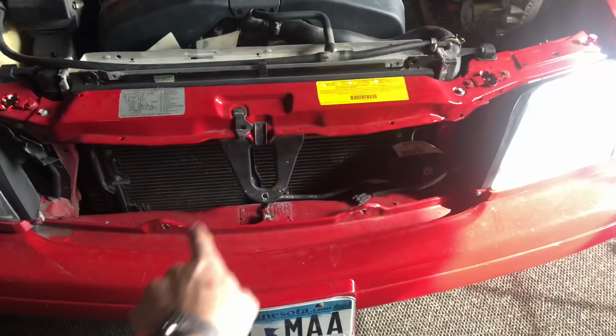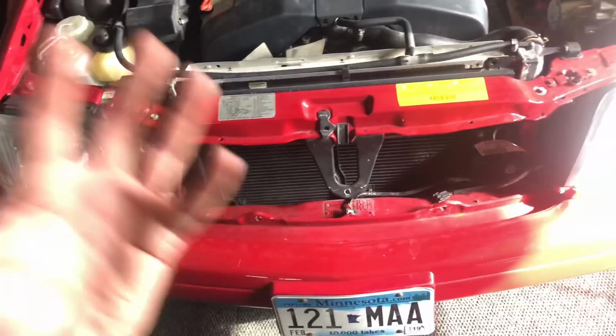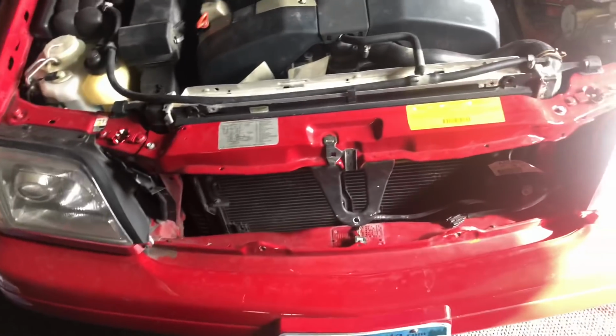I do not have the crossbars. So if you guys know anybody that's got a parts car R129, please let me know. I would love to get those.